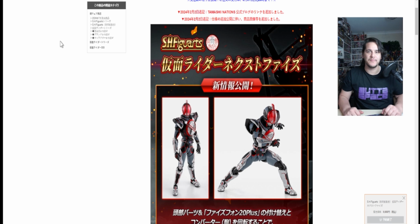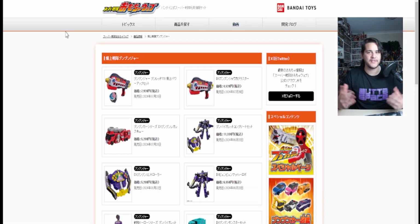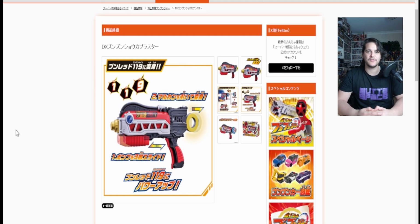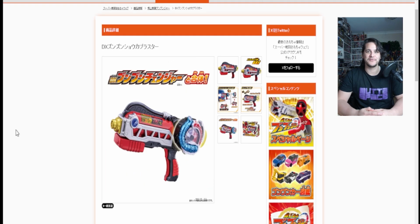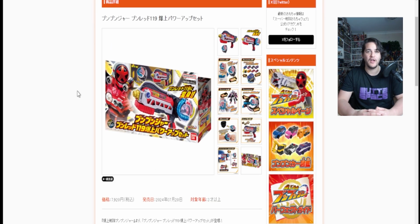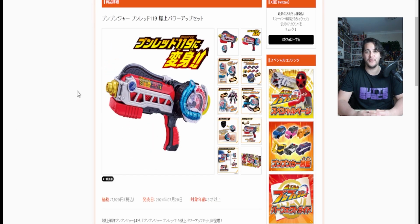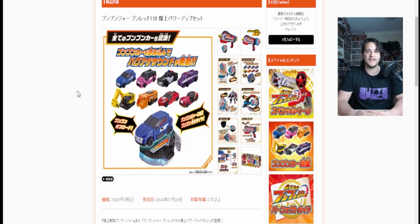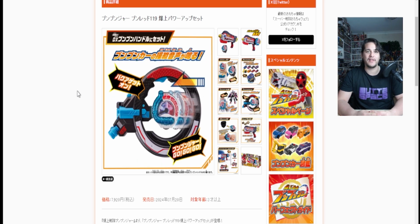Now moving on to items that will be released on Saturday the 20th. We have some Boom Boonja items that are going to be released. From the Boom Boom Car series, we have the DX Boom Boom Leo Rescue. It's going to be 5,280 and it's going to be a regular release item. Along with that will be the DX Zun Zun Shulker Blaster. This item is retailing for 4,620, but it's also being released in a special set with the Boom Boom Changer. It'll be the Boom Boonja Boon Red 119 Bakuage Power Up set. This set is 7,920 and it too will be released on the 20th of July.